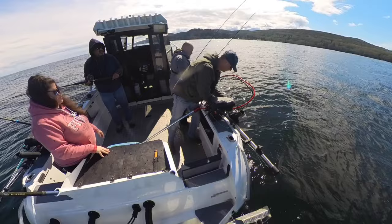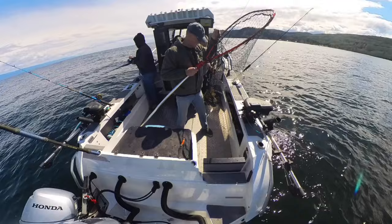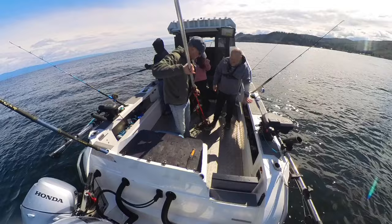Look at it. Crazy. Just wait. Put them in with the other one. Okay. Fish on. Oh, nice fish on over here. That's a big fish. Oh, that's a nice one. That is a good one. I don't think that fish ever realized what was going on. Is that one on right now? Oh, yeah, that one's tiny.